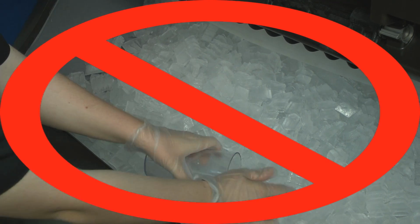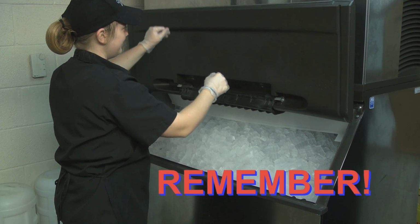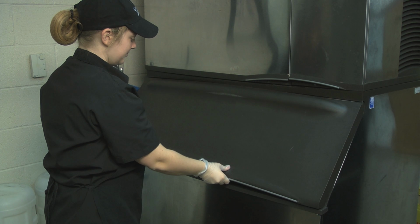Never use drinkware or hands to scoop ice. Remember, don't slam the lid. This can affect the operation of the machine.